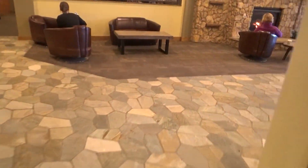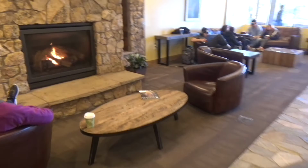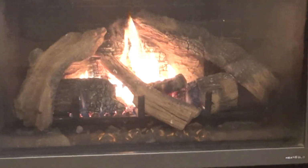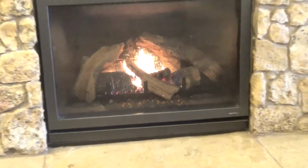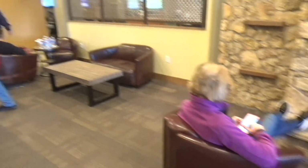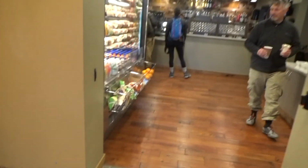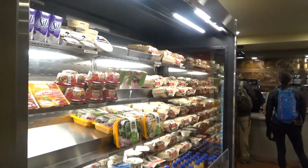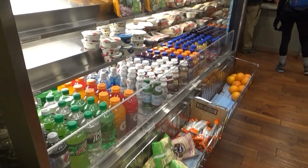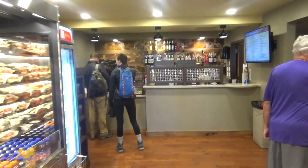As you walk in here, you've got the restaurant area. But first, let's take a look at this fireplace. Look at that. Isn't that nice? As well as some additional seating over here. So here is a coffee shop where you can get sandwiches, protein meals, and more drinks over there, just more condiments. There's a counter where you pay for it.